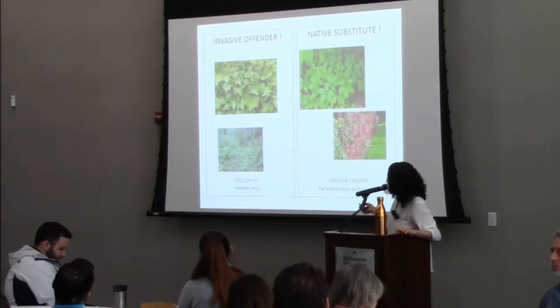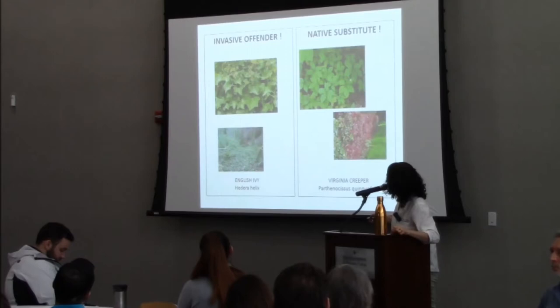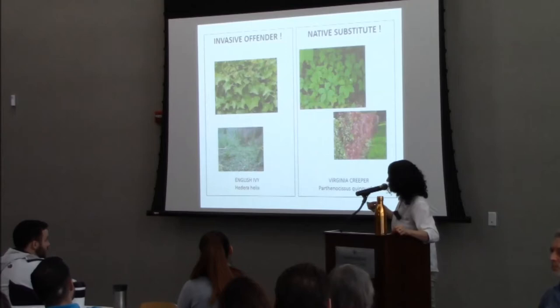And then English ivy. So I talk about living mulch. So why wouldn't I want to use some sort of ground cover? Well, I do want to use some sort of ground cover, but not just any ground cover, and not English ivy. Look at that. That's a forest that's just being taken over, the floor of English ivy. Why not use a native substitute? Well, it's not evergreen. It provides beautiful fall color, as well as great wildlife habitat, as well as wildlife food.